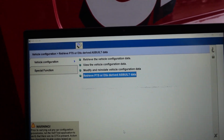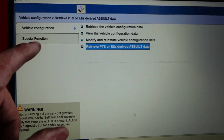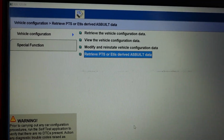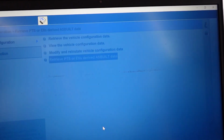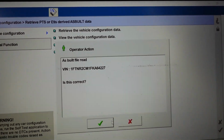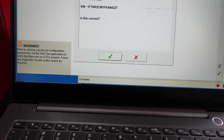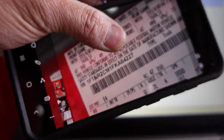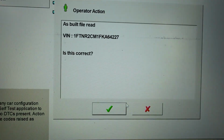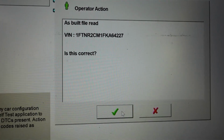And it should be going on to the internet right now, and another applet should open. You see how this doesn't look anything like IDS you're used to. There should be something else popping up here. We got the spinner going, and let's see what happens. Okay, is this VIN number correct? I am going to verify. I've got a picture of it on my phone. Guys, you gotta make sure you get the right stuff. If you do it wrong, you'll be up a world of hurt. So yep, and yes, it is correct. So I'm going to hit the check mark here because it is the proper VIN.